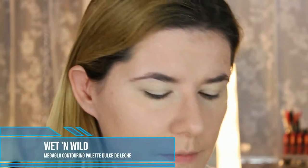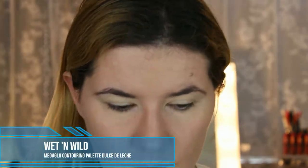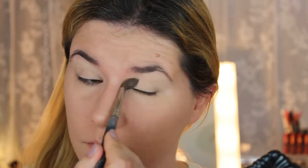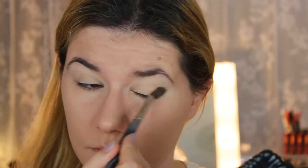I'm going to set everything with this paint pot to make it even and natural. I'm going to set that with this powder here. We're not going to put too much.